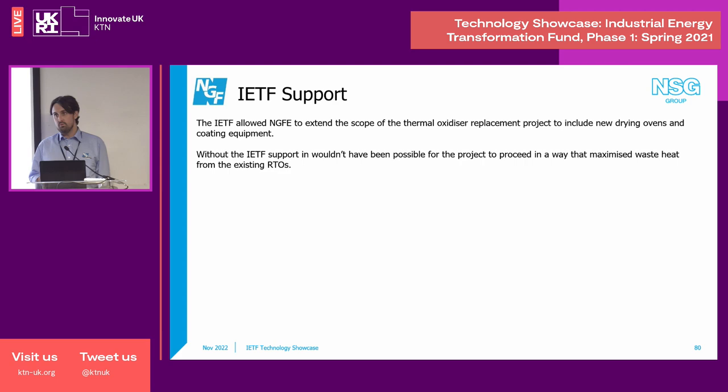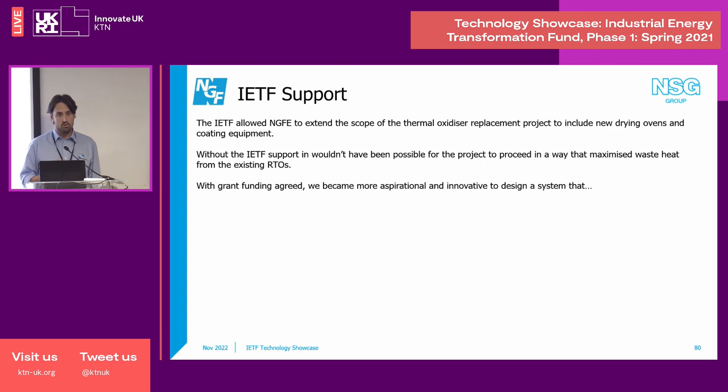And with the grant fund agreed, I think we became more aspirational and innovative, and it allowed us to design a system that minimises all our wastes, improves process control, enhances our equipment safety, improves the working environment, and allows provision for future product development.